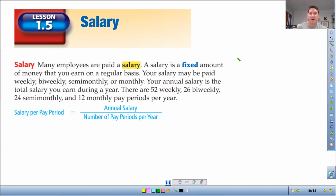So typical pay periods would be weekly, so that'd be 52 times a year. Bi-weekly, which means every 2 weeks, would be 26 times a year. Then there is semi-monthly, which means twice a month, so that'd be 24 times a year. And then monthly would be 12 months. There's also quarterly and semi-annually. For me as a teacher in the district, I get paid 10 months out of the year. Our district, we can fill out paperwork, get paid 12 months out of the year, but I only get a paycheck from my teaching job 10 months out of the year.